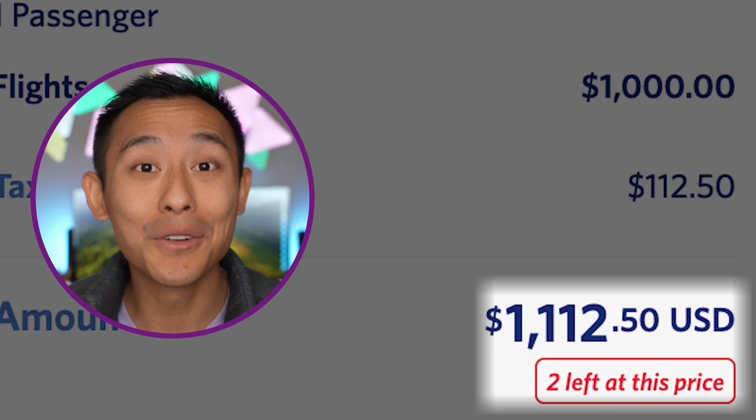Now, if I had booked this ticket cash per person round trip, it would have been about $1,112.50. Instead, I used points on Virgin Atlantic to book this Delta flight. The reason I can do that is because they're partners and so they have access to each other's flights. This cost me round trip 60,000 points and about $64.50 in taxes and fees.